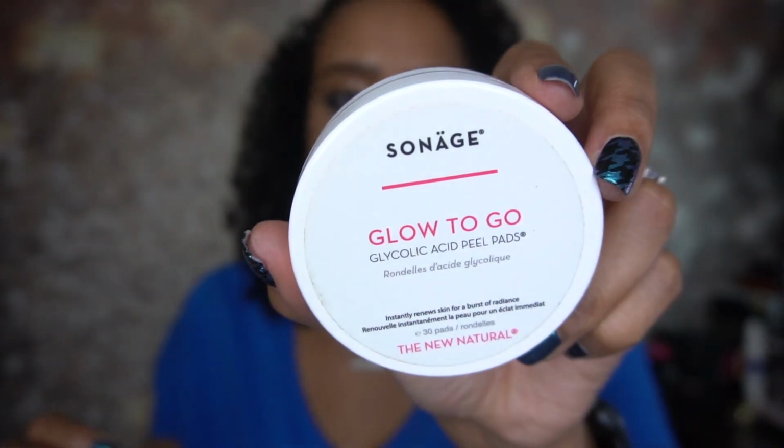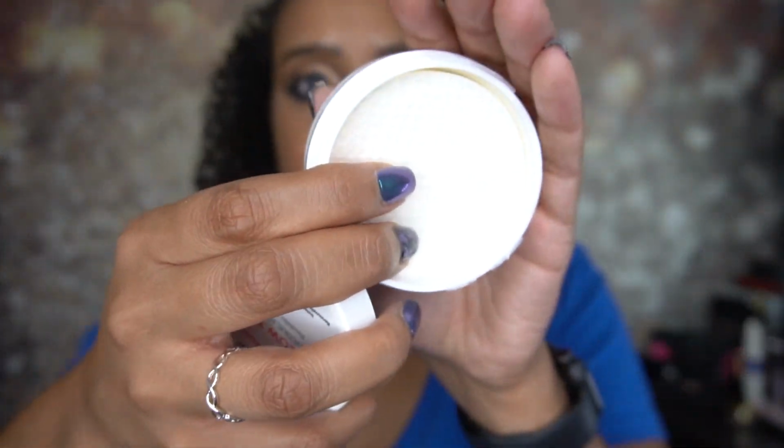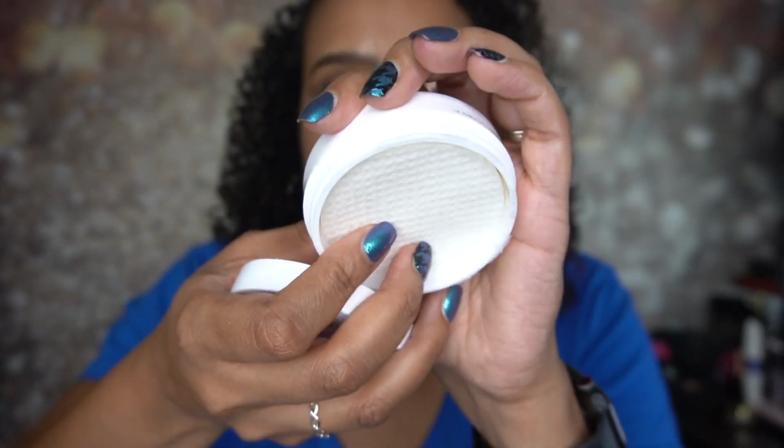The next thing is this Sonage Glow to Go Glycolic Acid Peel Pads. I think I got this from FabFitFun as an add-on, or a Boxy, one of them. But it dried up. So this is it right here. I had it sealed. I don't know why it dried up, so that was disappointing. And I pretty much had a lot left, as you can see. It was almost filled to the top. I only used a few of these, but it was a while before I went back to use them.